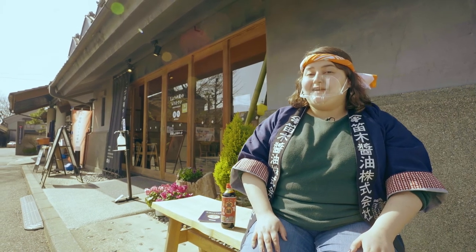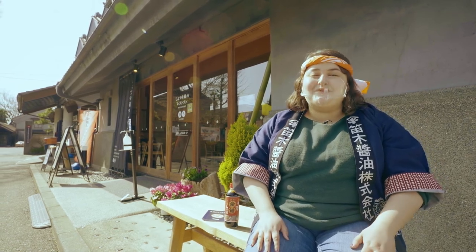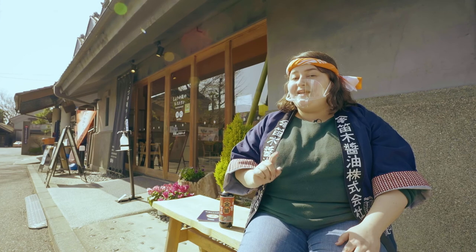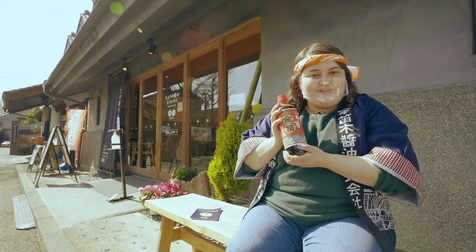In the past, Saitama was actually nicknamed Edo's Kitchen, and for a long time this region has been providing fresh food for the people of Tokyo. But some of the ingredients that flourish here are also important ingredients in soy sauce. And thanks to that natural abundance, Saitama has also been called a soy sauce production zone. And soy sauce, of course, is what we're here to see today.